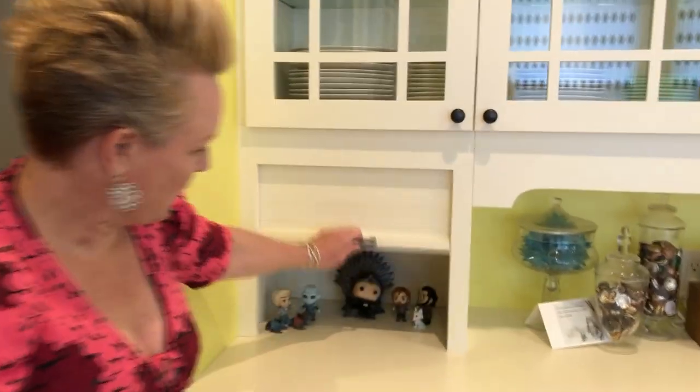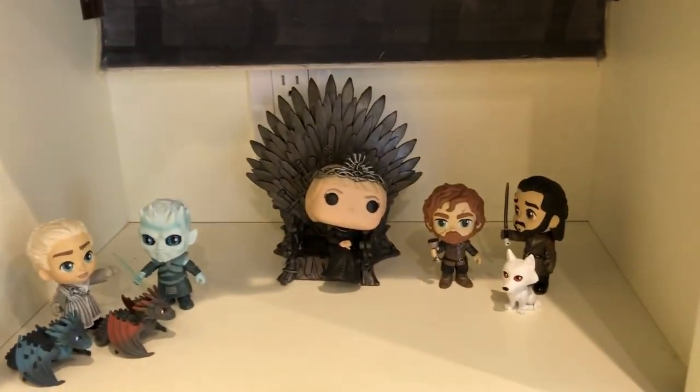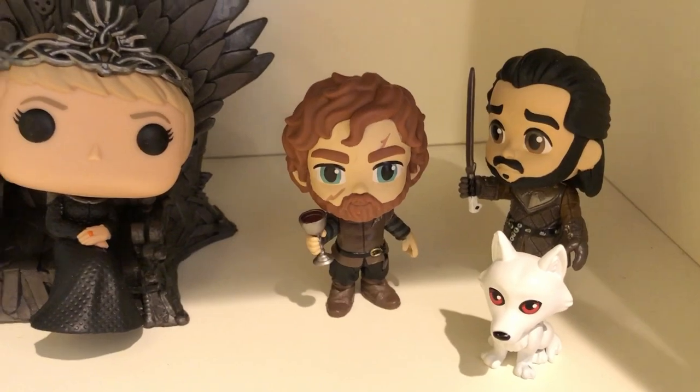Voila! Now, for another glimpse of what's in my drawers, if you come over here, we have the hidden cabinets of Game of Thrones toys. Dun, dun, dun, dun, dun, dun, dun, dun. You know nothing, Jon Snow.